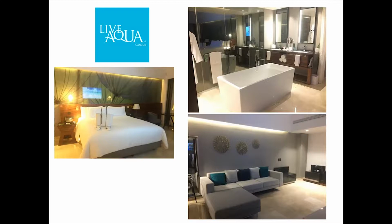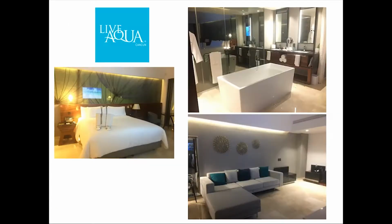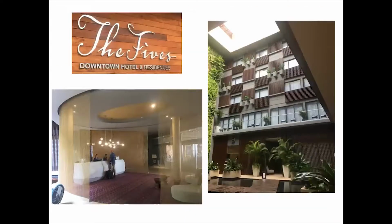Yeah, it's really nice. And again, this is part of the Posadas chain, the Fiesta Americanas. It is a higher category than the Fiesta Americana Condesa, or regular Fiesta Americanas. Live Aqua, it's a higher category than the regular ones. Yeah, a step up. Okay, I lost it. There we go.